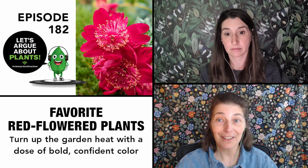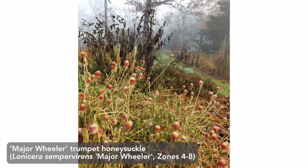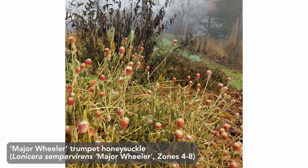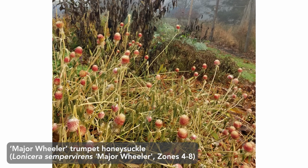And I found a photo of it like the day after the frost. So I'll put that in the show notes. And at that point, the show is over. You might as well just pull it. Yeah, there's really nothing left.